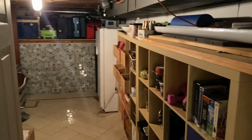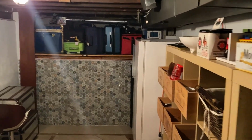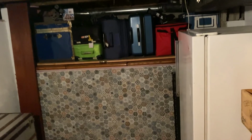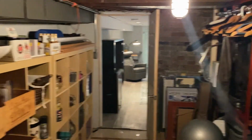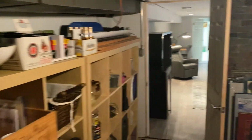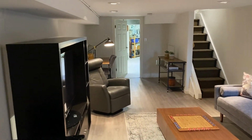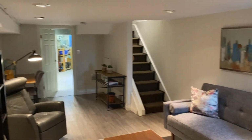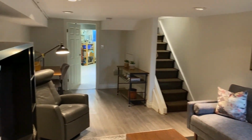Now this room at the back could easily be turned into a bedroom. If somebody wanted to, you'd have to put in another window. But it certainly would be spacious enough to have a bedroom down here. So if you wanted to have a tenant, if you wanted to have a kitchen, if you wanted to have a bachelor down here, you certainly can. And great space, as I mentioned, for family to play and enjoy their time.